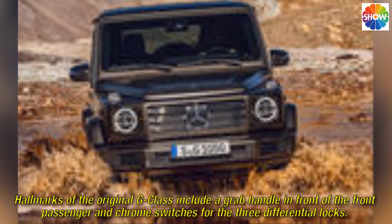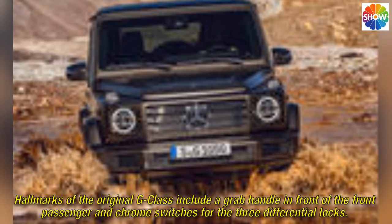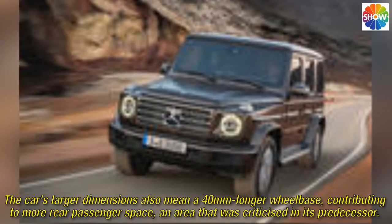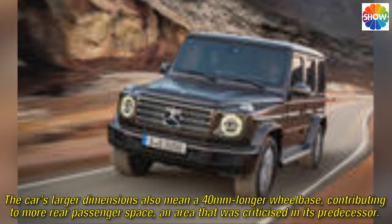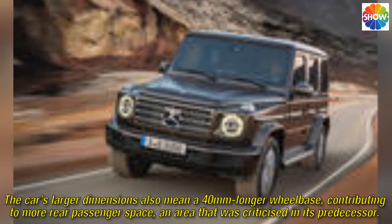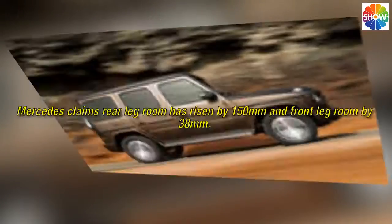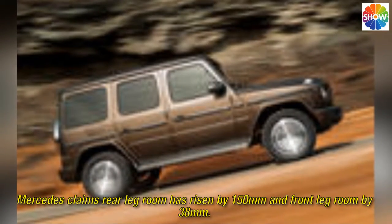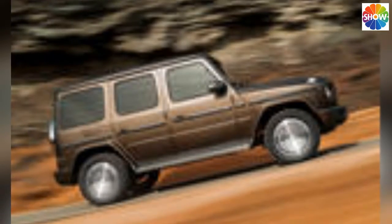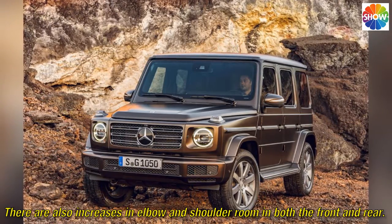Hallmarks of the original G-Class include a grab handle in front of the front passenger and chrome switches for the 3 differential locks. The car's larger dimensions also mean a 40 mm longer wheelbase, contributing to more rear passenger space, an area that was criticized in its predecessor. Mercedes claims rear legroom has risen by 150 mm and front legroom by 38 mm. There are also increases in elbow and shoulder room in both the front and rear.